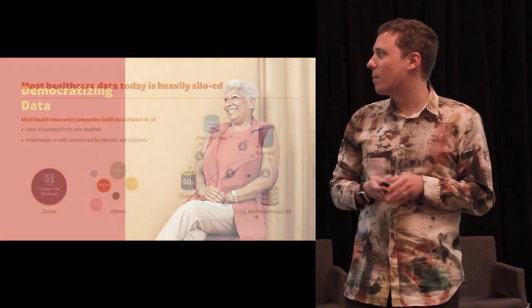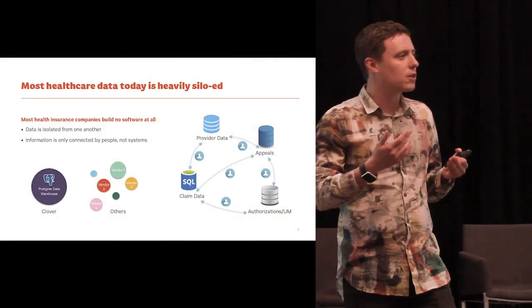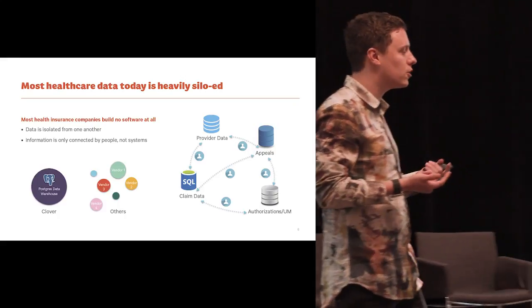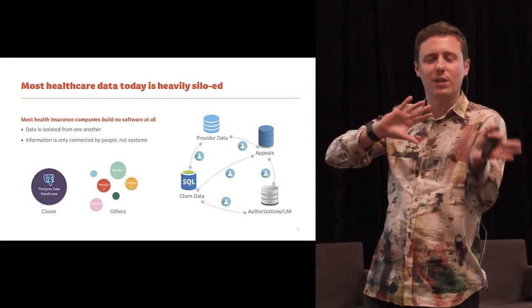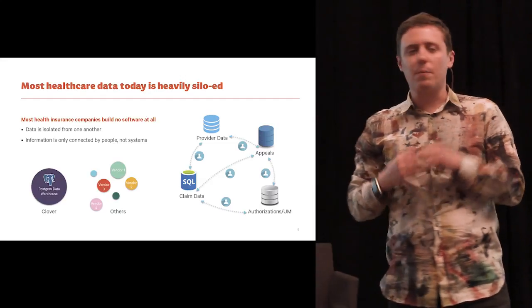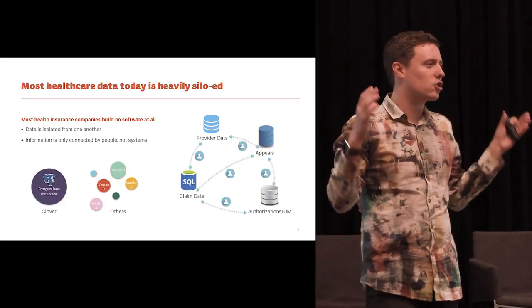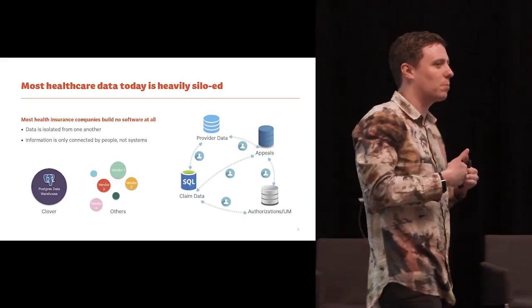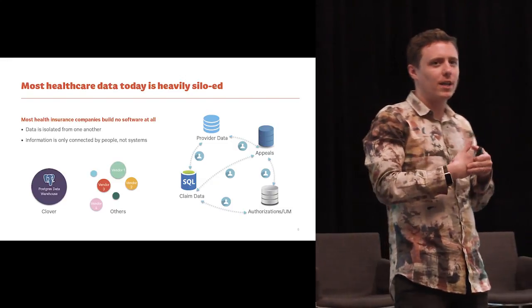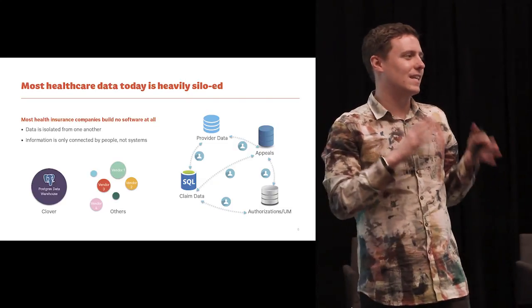Most health insurance companies are very siloed. Data that they receive for utilization management, that's whether to approve or deny procedures, just sits in one database. Information from claims sits in another database. Appeals, that's another database. So in a lot of health insurance companies, data is extremely siloed, and data is only connected by people. That's a real problem because it takes people looking at it or doing it in Excel to really connect the data. Clover sees things a little bit differently.